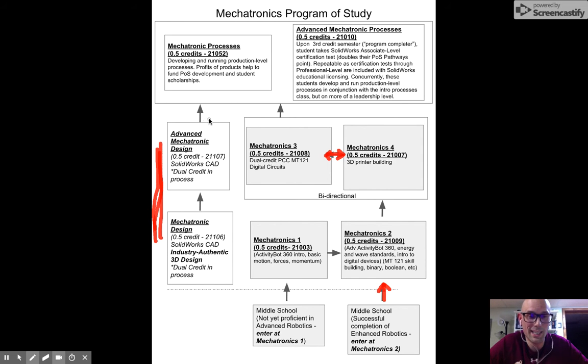They can also get industry certification in SolidWorks that stays with them for a lifetime. So up through a professional certification that they can put on a LinkedIn account and get jobs even when they're in high school, contract work, drawing designs and designing for people.